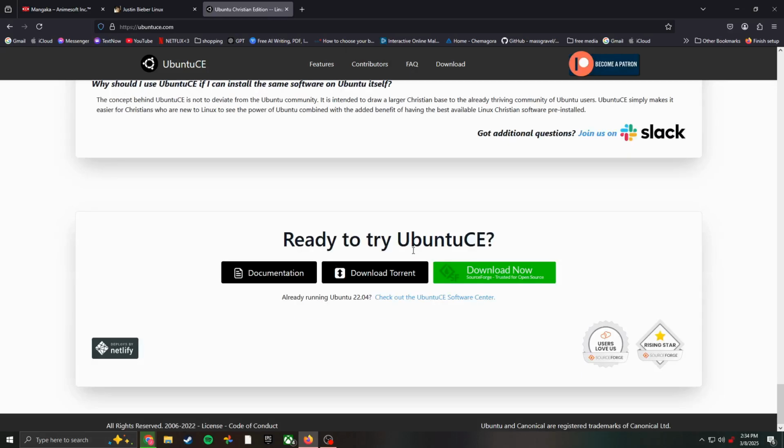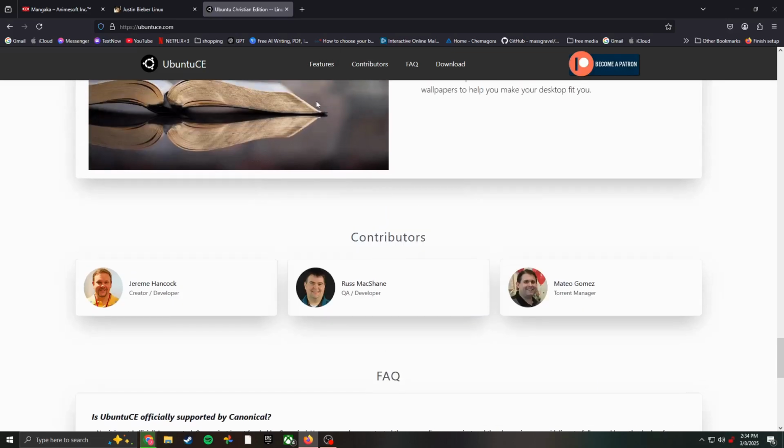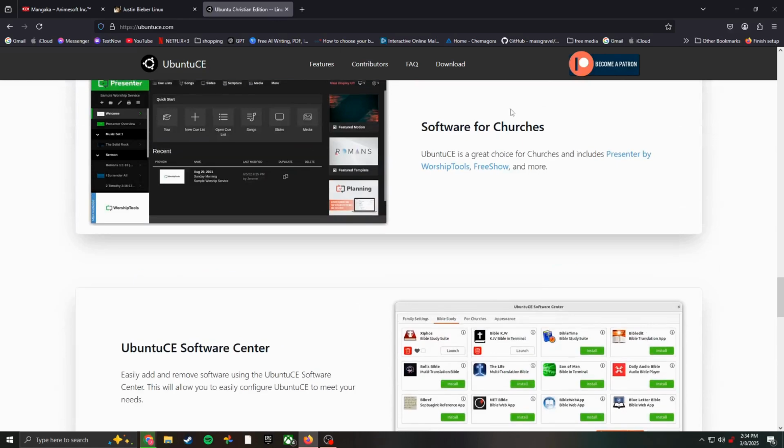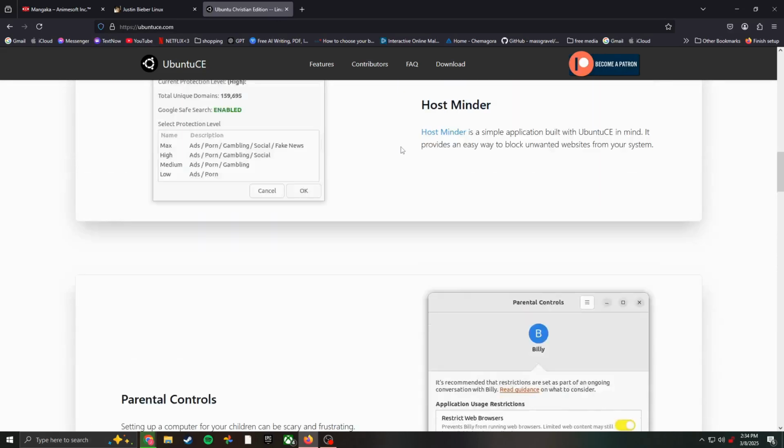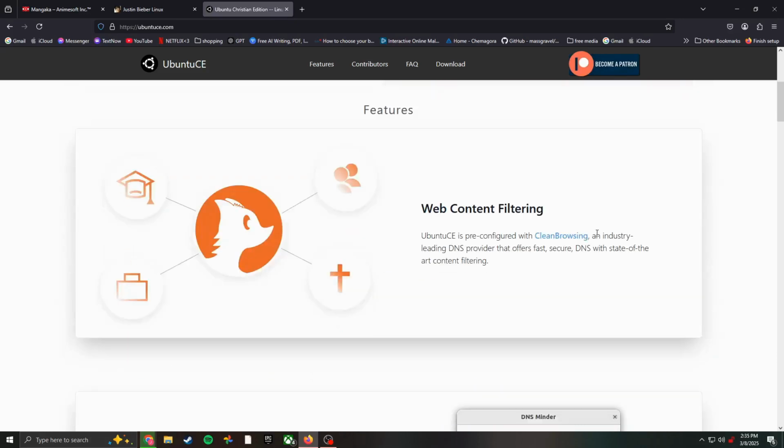Anyways, let's see what else. Well, we have the documentation with the download. I've already done all that. So, moving on, let's look at some of these things they have.